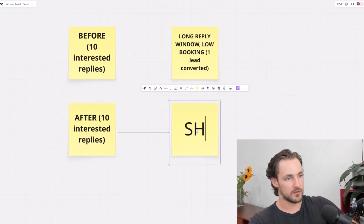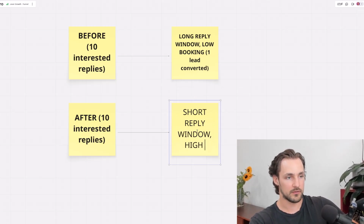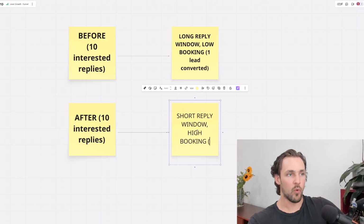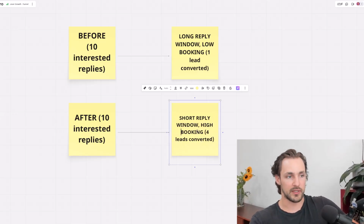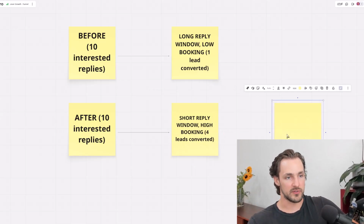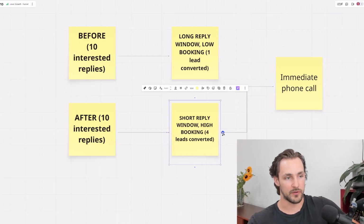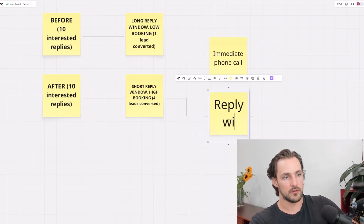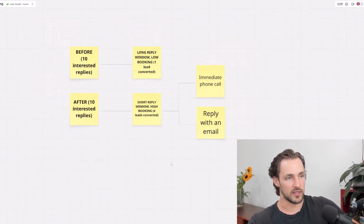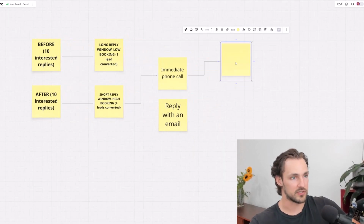And so in this case, we have a short reply window and then high booking. So instead of one, you'll convert 4 leads, right? You'll at least have 4 conversations. And you're going to do that through an immediate phone call. And then if they don't get back to you on the phone, you'll simply reply with an email. And you might be asking, what do I actually say? It's a good question. Let's just do that right now.